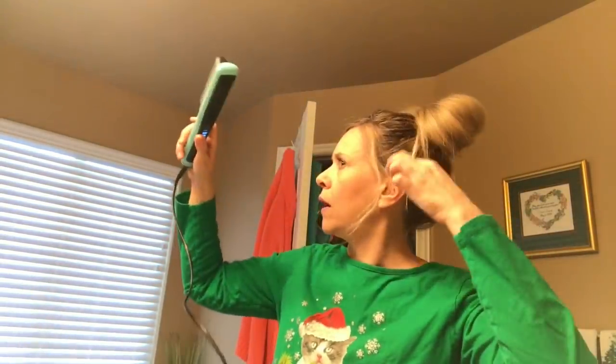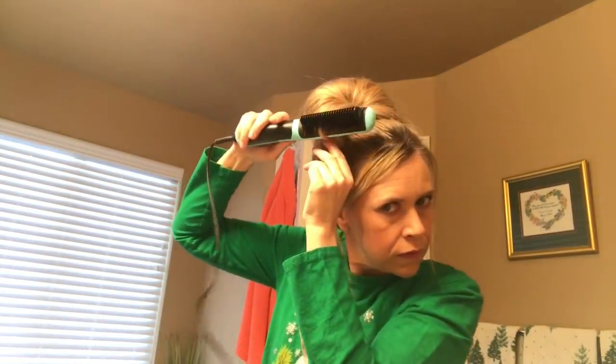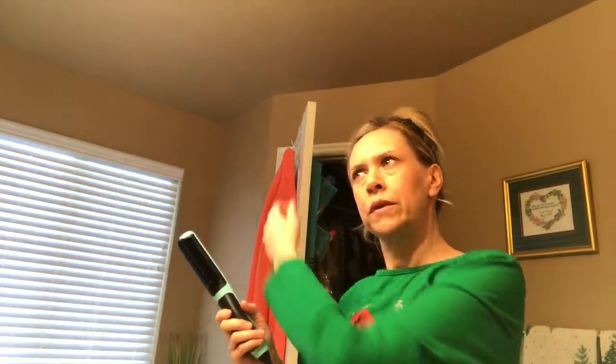I like how I can just use little strands of hair like this and just sort of smooth it out and kind of curl it under without clamping it like a curling iron. And then I'm gonna do this. And see, it just sort of does that. So I've had this thing for several months. I don't use it all the time. I haven't actually curled my whole hair with it. I just use it kind of just to straighten my hair. Just to kind of smooth it out. So yeah.